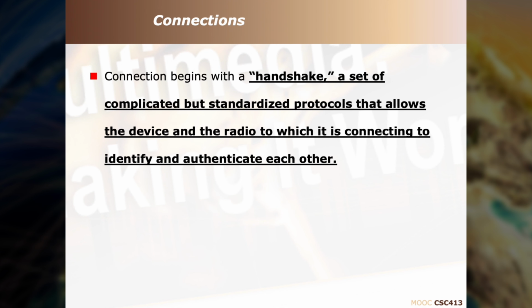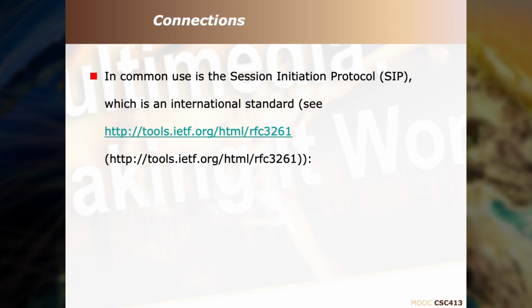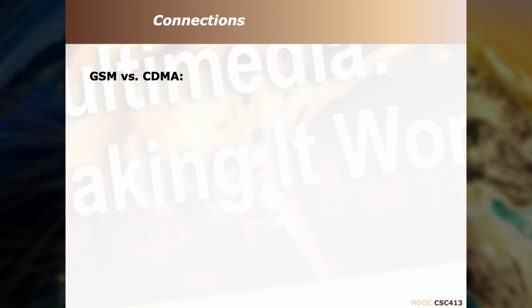Connection begins with a handshake, a set of complicated but standardized protocols that allows the device and the radio to which it is connecting to identify and authenticate each other. Other protocols guide and modify the connection while it is active, and finally terminate it. In common use is the Session Initiation Protocol (SIP), which is an international standard. See http tools.ietf.org.